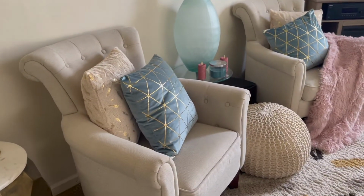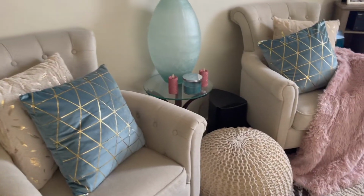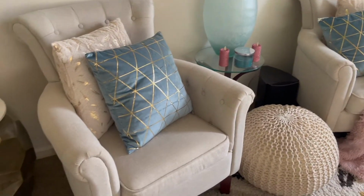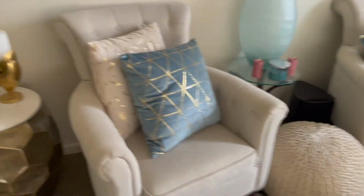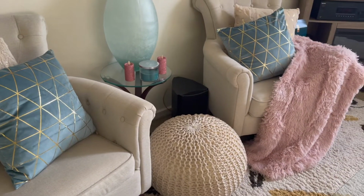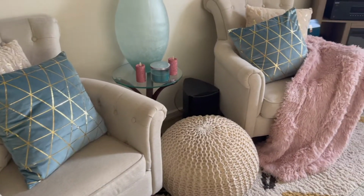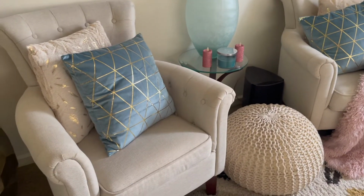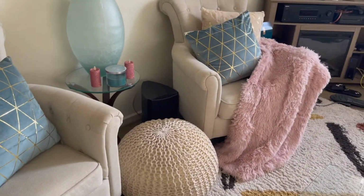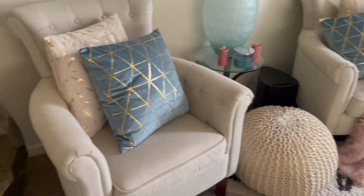All right, so now we have my two accent chairs. As you've figured out by now, of course, the theme is teal and rose gold, but I have a hint of gold also, right? So I got these teal cushions with the gold accents from Amazon. They're cushion covers. All I did was purchase the covers and cover the cushions I already have, and you save money that way, and room in storage, instead of having all of these cushions piled up.